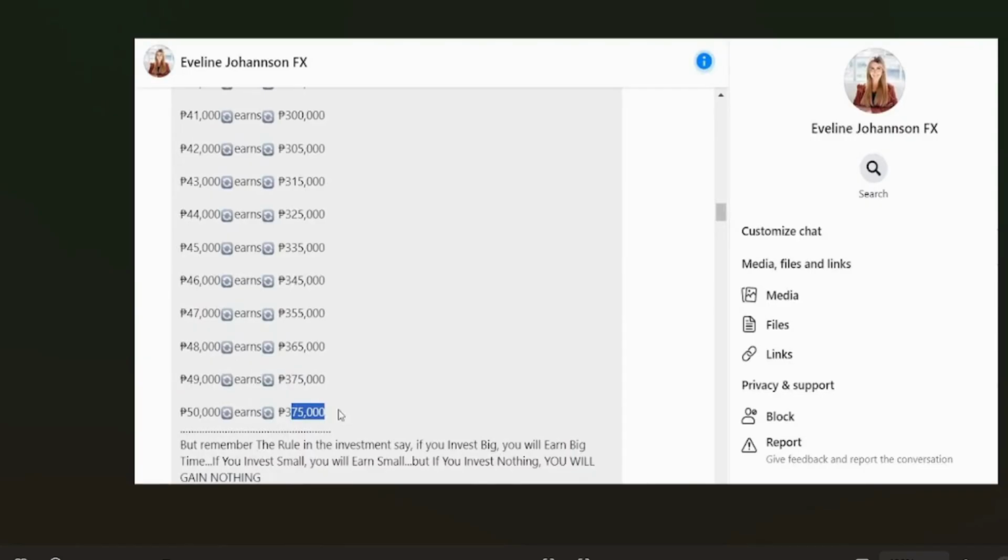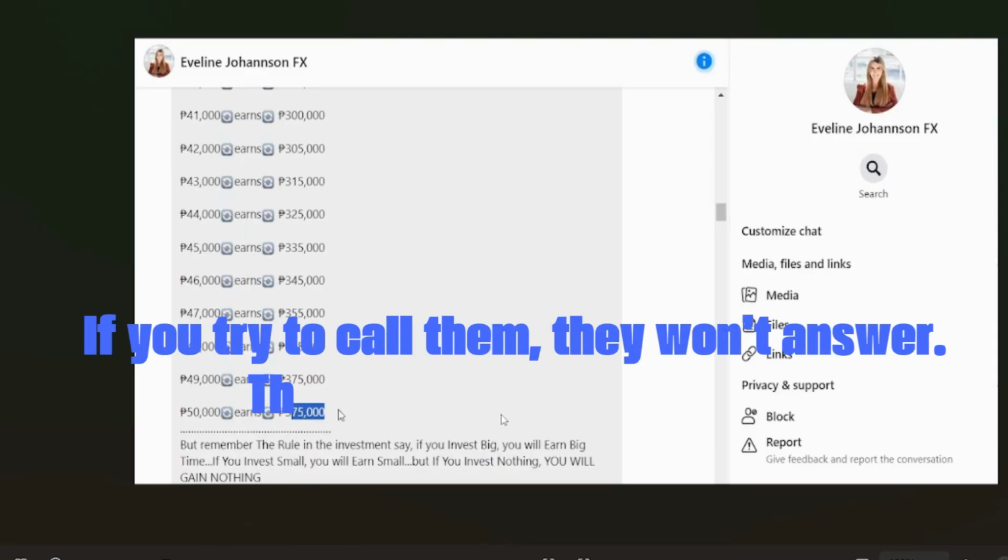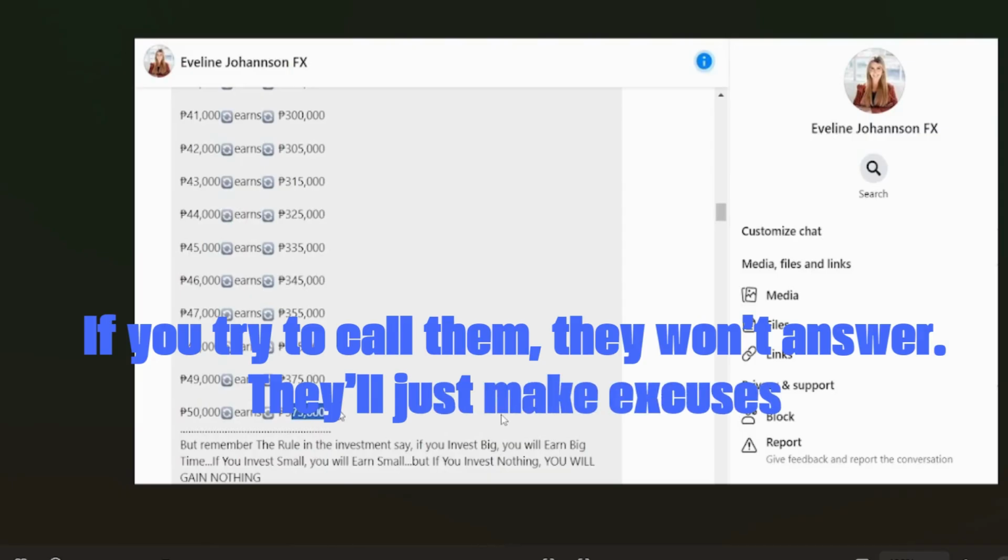It really sounds too good to be true, and so tempting. Because look, for every 50,000, you'll get 375,000 in profits within 48 hours. If this is the case, then I don't have to work anymore. But please don't be a victim. Another red flag is if you try to call them, they won't answer. They'll just keep making excuses and keep asking for more money.